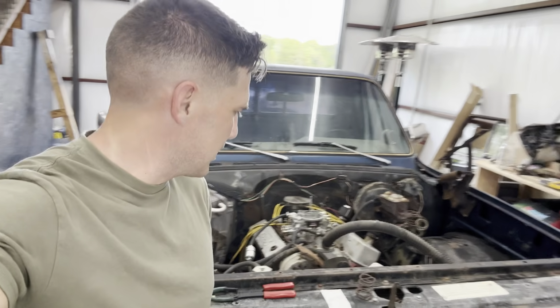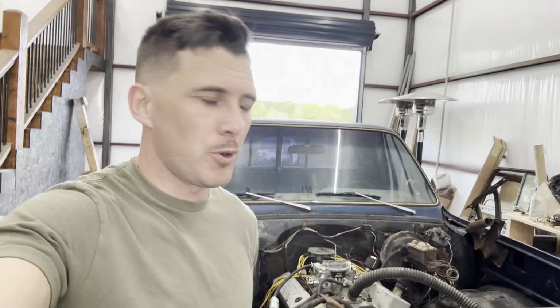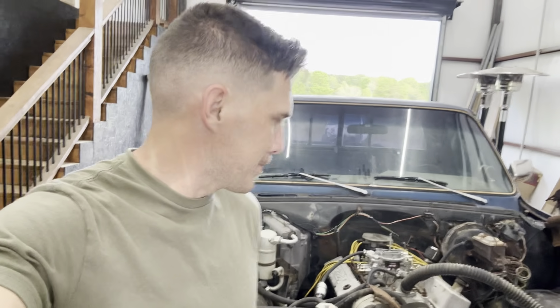It's been a couple of days. Put a whole quart of Marvel Mystery Oil down the spark plugs. I put a whole quart of transmission fluid down the spark plugs. Still nothing yet. So I think what I'm going to do, I'm going to pop the valve covers off and just see if something has dropped a valve or something like that. See if something's locked up in there.